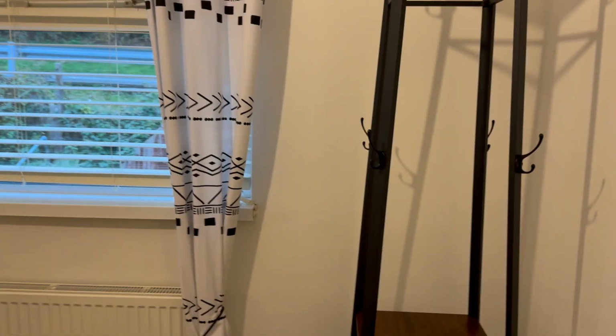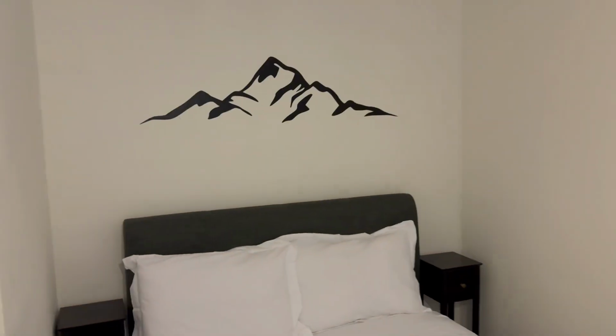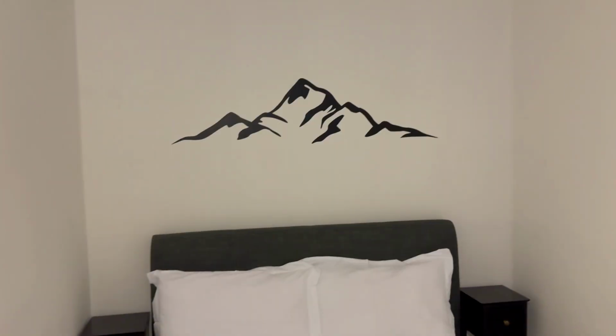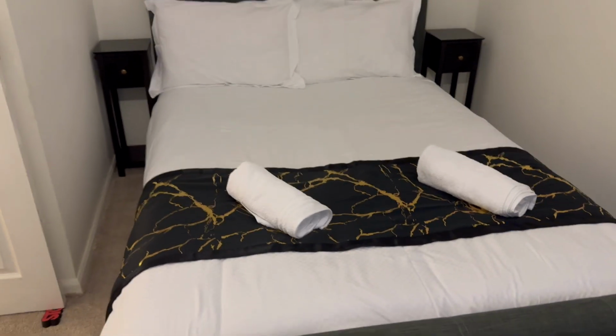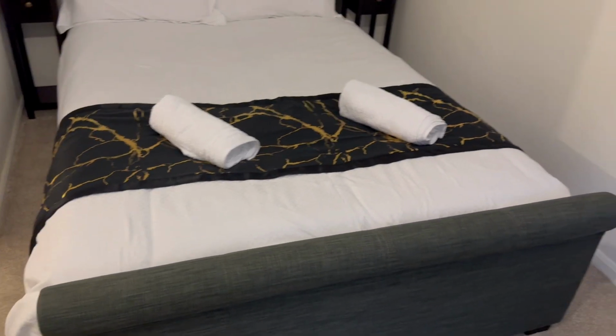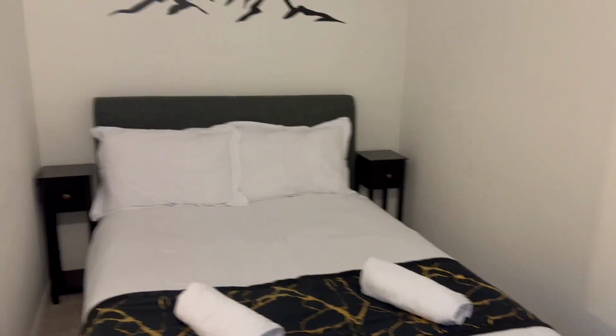Right, so here we are off the landing. First one to the left at the top of the stairs is one of your 2 double bedrooms. So yeah, look at that. It's got a nice little theme there, look, mountain view. Nice big double bed. I think this is the one we're going to be using tonight. Got our towels there. 2 little bedside tables.